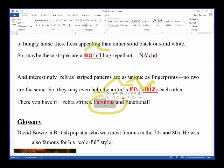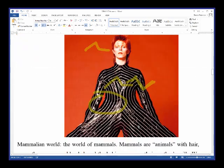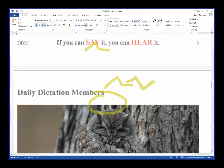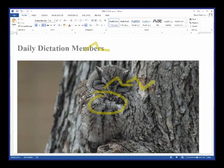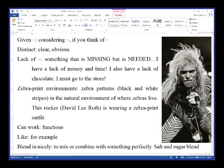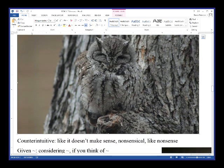All right, great. Okay, questions on the first story. David Bowie. Oh my goodness, this is embarrassing. He's British. We had camouflage here. Pretty cool pictures. What else do we have? That's real camouflage. Isn't that amazing? That's just amazing. Yeah. Mother Nature.